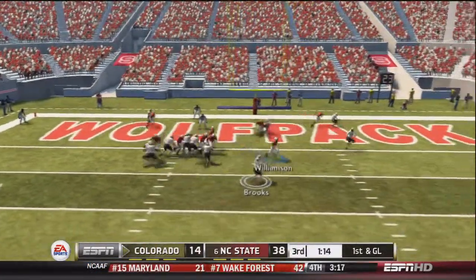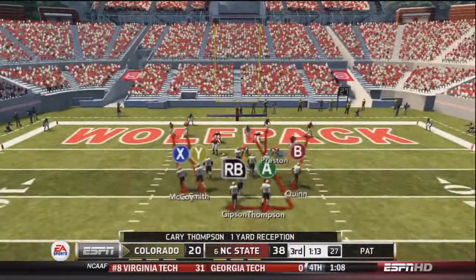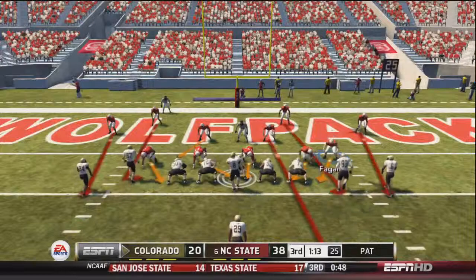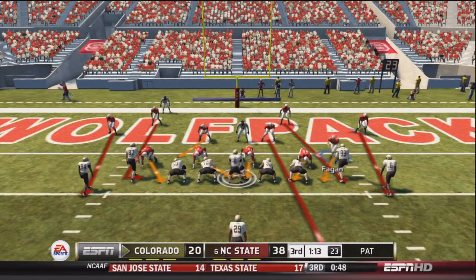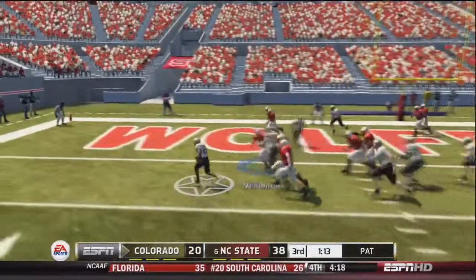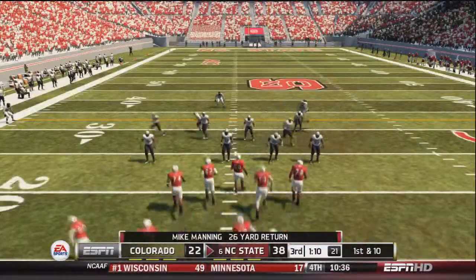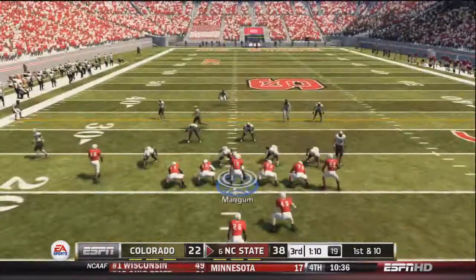Brooks is going to roll out to his right. He's going to fire to the right-hand side. He's going to find Thompson for the touchdown. So Colorado makes it 20-38, but they're going to attempt the 2-point conversion as Brooks is going to drop back to pass. He's actually going to pitch left to Gibson, and Gibson will get it. So they cut the lead to 16 as we get the ball back with 1:10 left in the third quarter.